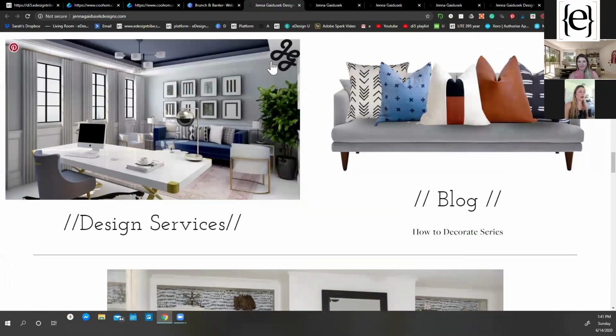I do now add this logo up here, which I put in Photoshop. I just dropped my PNG image, which is no white background image, right onto my graphics. And then people can't steal them, hopefully, or at least it says who I am on there. I have my blog post laid out here. I like to create images in both the eDesign Tribe rendering software and Photoshop to create these beautiful little images that get so many clicks on Pinterest.